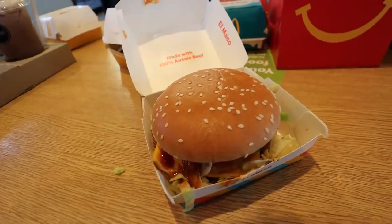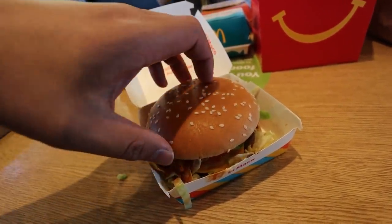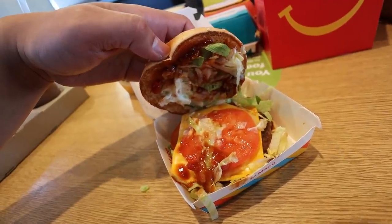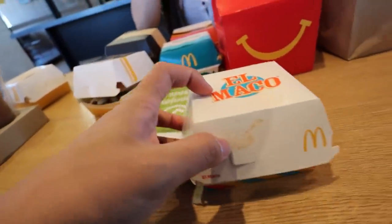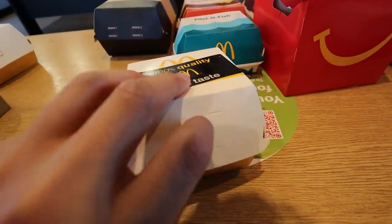There you go. So the El Maco, you've got a sesame seed bun. You can really smell those sauces. Oh, that's almost like a salsa sauce, tomato, cheese, bread. Buns, man, I'm salivating right now, to be honest. I'm having a tough time. What is this? This is a big box. It won't even stay closed. That's how big it is.